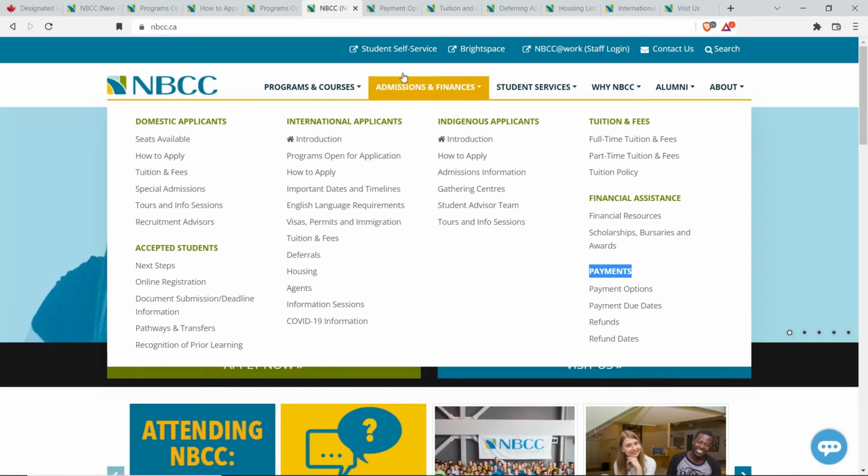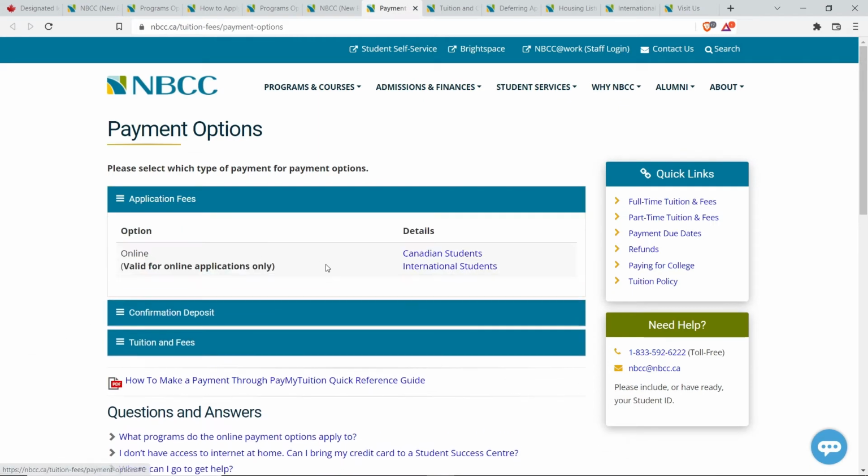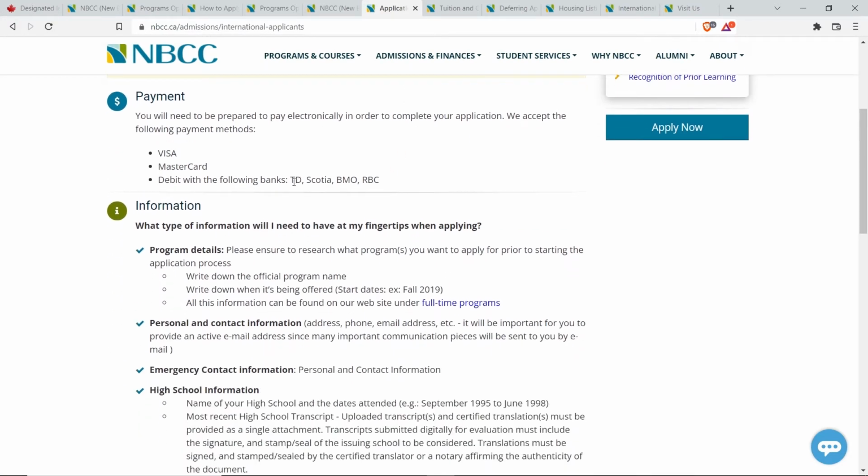but these are the critical things for you once you're looking to apply, right? So the payment options, you have a lot of payment options for the application fee for international students, and they show you that you can use Visa, Master, debit card. These are banks in Canada. I don't know if they are in any other part of the world. So maybe if they are, then you can use them as well. If you have them not in Canada, but these are in Canada as far as I know.